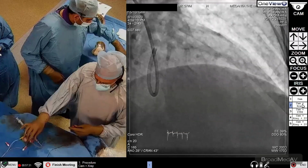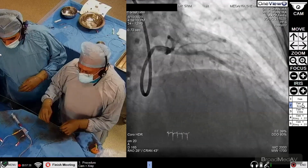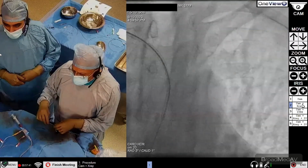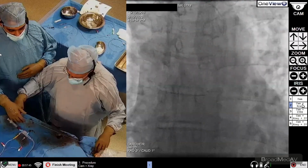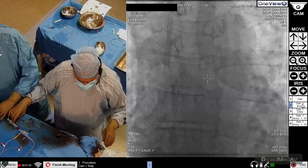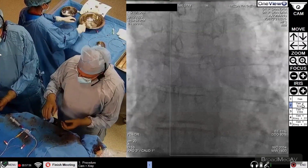So thank you very much for being with us, and this is what we wanted to show you, this strategy of stentless angioplasty, where you just do good amount of angioplasty of the vessel and then finish it with the drug-eluting balloon.